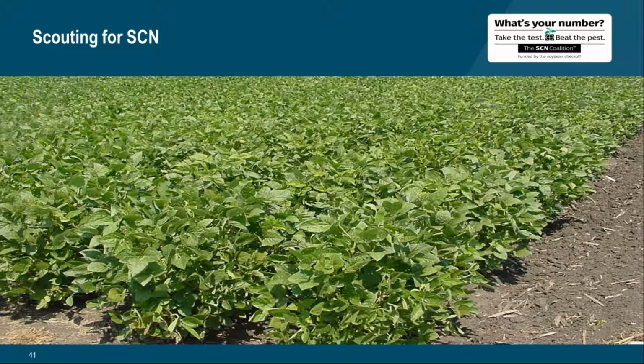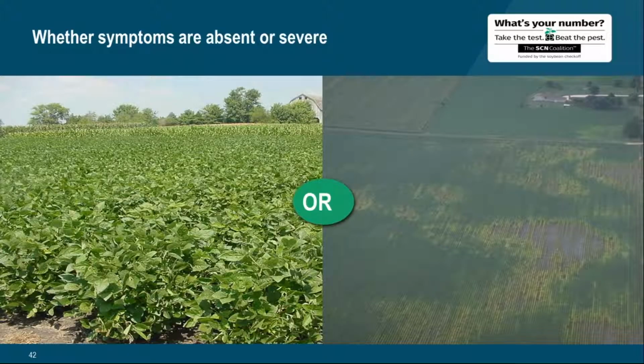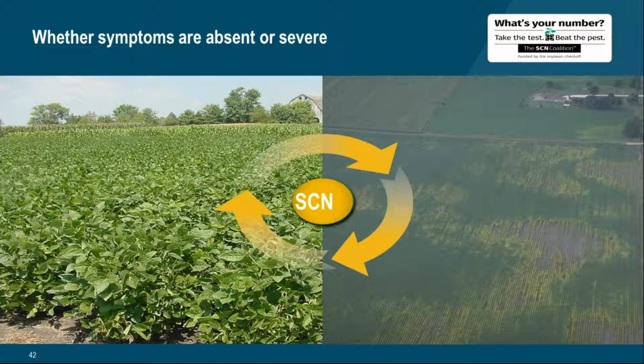Dig up those plants, look at the plants, and look for roots. So whether it's that nice field that we see on the left here, or that severely damaged field on the right, in both of these, soybean cyst nematode could be churning around in those roots, in the ground there, just building up. So higher numbers are building up. As the numbers build up, there's greater yield loss potential as well. So keep that in mind. Regardless of what the plants look like above ground, soybean cyst nematode could be doing its song and dance on the roots as well, building up and merrily going about doing its business.